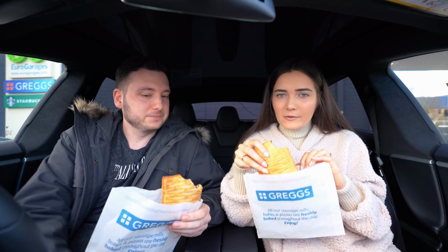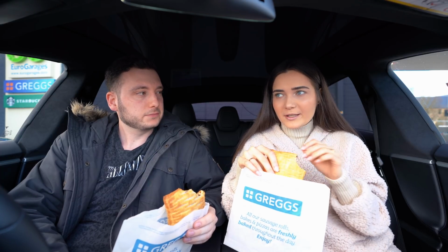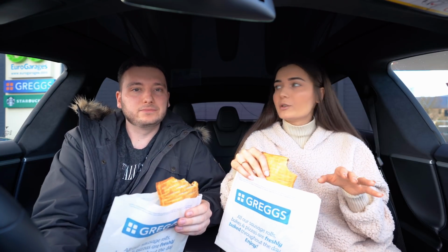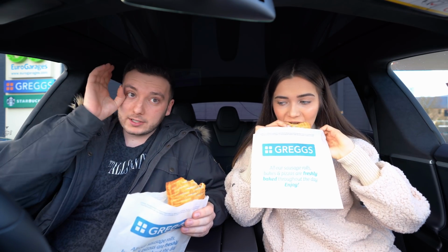If you guys haven't tried this, oh my god, it's so good. The steak pieces inside, I've never had real steak, but it is so good. And the sauce is so nice. It's kind of like an onion gravy, isn't it? Yeah, it's very saucy, but we're going to go to HomeSense now.